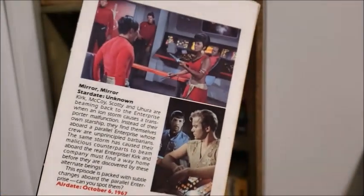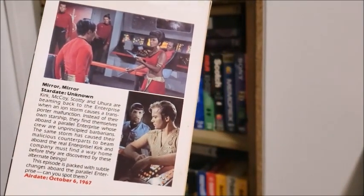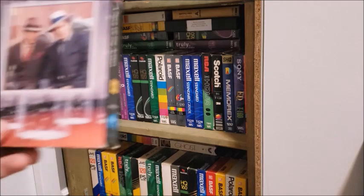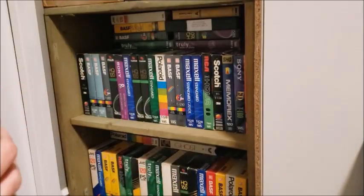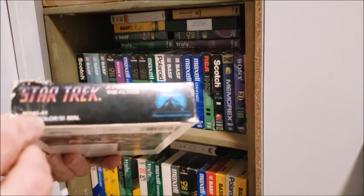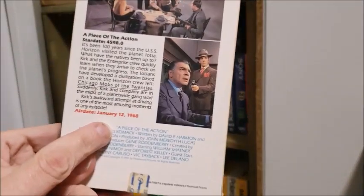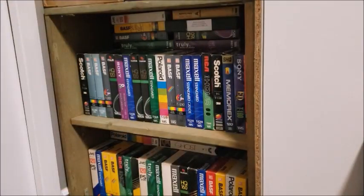There's the back. That's a scene on one of the calendars that I have. And A Piece of the Action, I believe that was episode 49. Again, 51 minutes long, and you can see the original air date there. Okay, so that's that one.